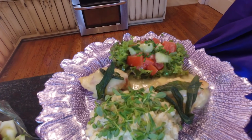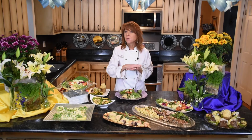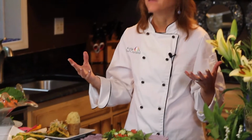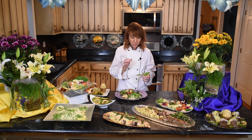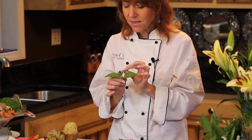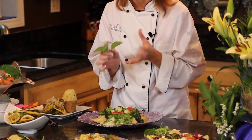Okay, totally different flavor profile. Sage. Chicken saltimbocca has some beautiful sage. Some prosciutto or ham, some nice Swiss or Gruyere cheese on top of your chicken. Oh, fabulous. And I fry some sage so it's not so tanniny on your tongue. But this I had to show you because I grew this in my own garden. And this is a sage blossom.